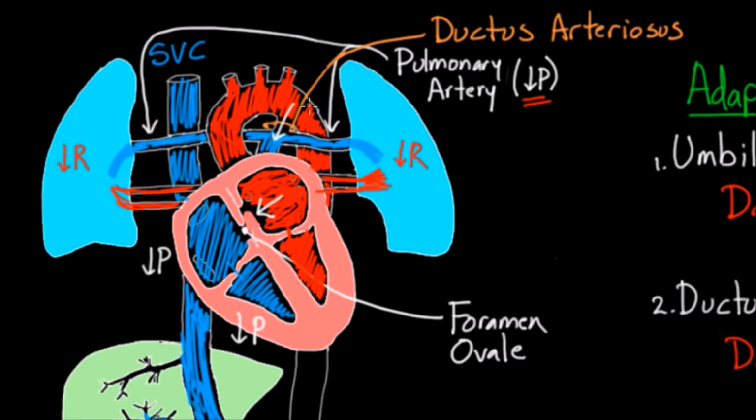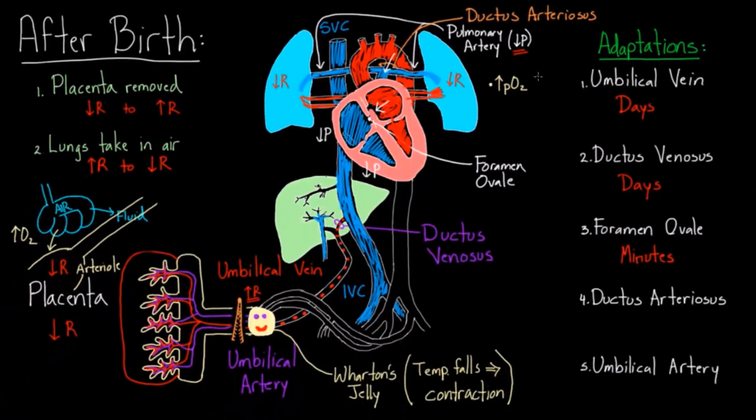But it turns out, interestingly, that in the first few hours of life, you actually have some constriction of the muscles in that ductus arteriosus. So that ductus arteriosus has smooth muscle in the walls. And those smooth muscles are going to sense that oxygen levels are now high. They're going to sense the increase in oxygen levels in the blood, and they're going to start getting twitchy. They're going to want to start constricting.